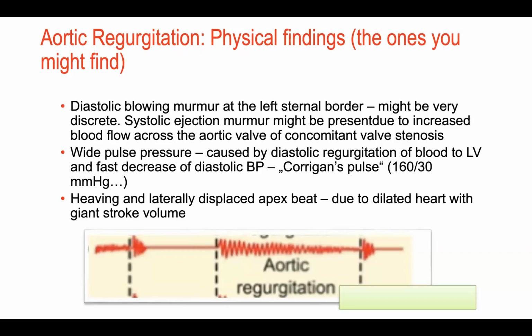So again, physical findings that you typically are going to hear or find. That diastolic blowing murmur, typically we hear that best at the aortic site, okay? You might also hear it at the left lower sternal border, but that's usually more discreet, much louder when I hear it at the aortic site. Wide pulse pressure. So systolic pressure is up, diastolic pressure is down. That's because of that regurgitation of the blood into the LV.